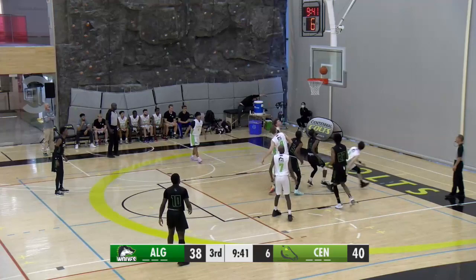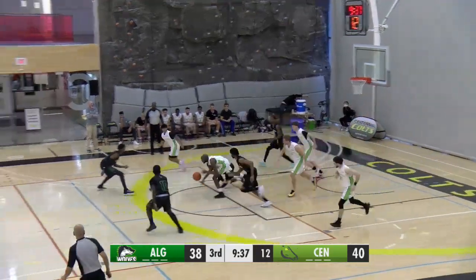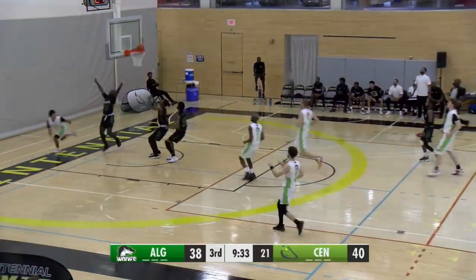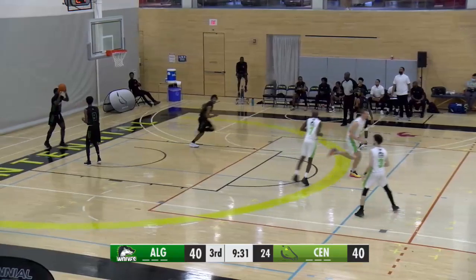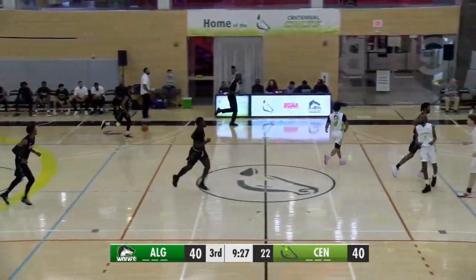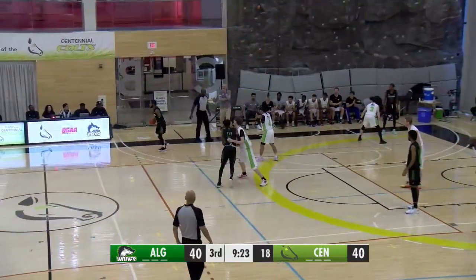And Shallow back to work with the left. Gets stuck on the rim, but he grabs the board, but the ball finds Garcia. That is a great take by him. And we are knotted up at 40.